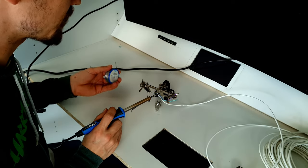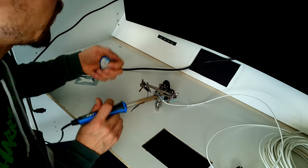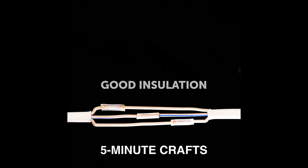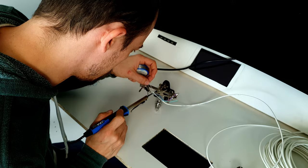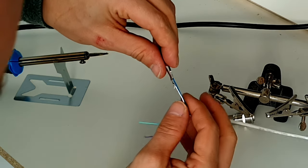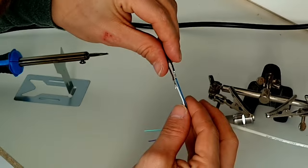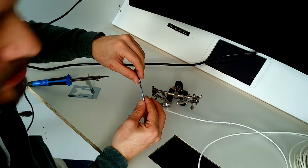Because this is a connection where there will be no force applied, I will not do any knotting, twisting or anything. If you like that, just watch some videos of 5-Minute Crafts. Cable one done. So as you can see, there is no way those two points are touching.